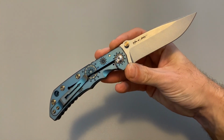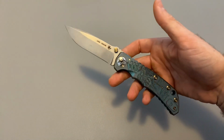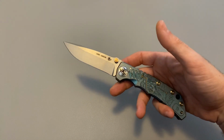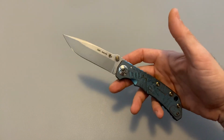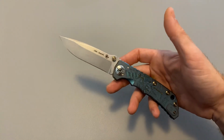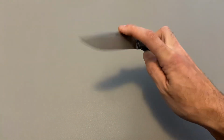But it is absolutely every bit completely solid, well built, and it is every bit as good, if not better, than your Hinderers and your Microtechs and your Chris Reeves. I can't say it's better than any of them because I haven't had nearly as much experience with it, but I am loving this knife so much I have it at number 2, and that is the Spartan Harzi folder. Now, number 1.